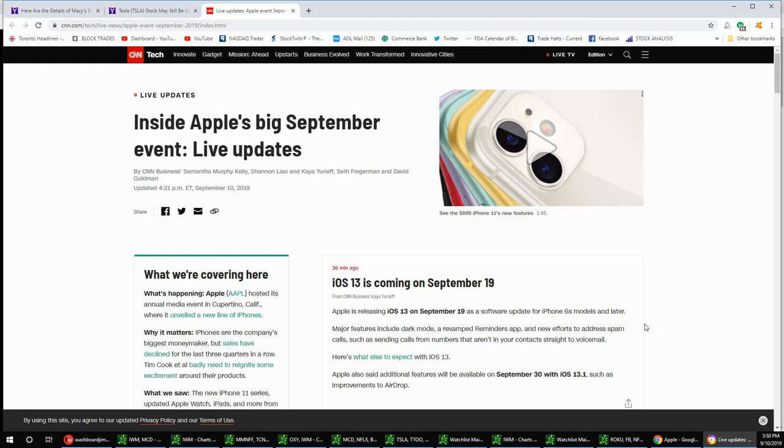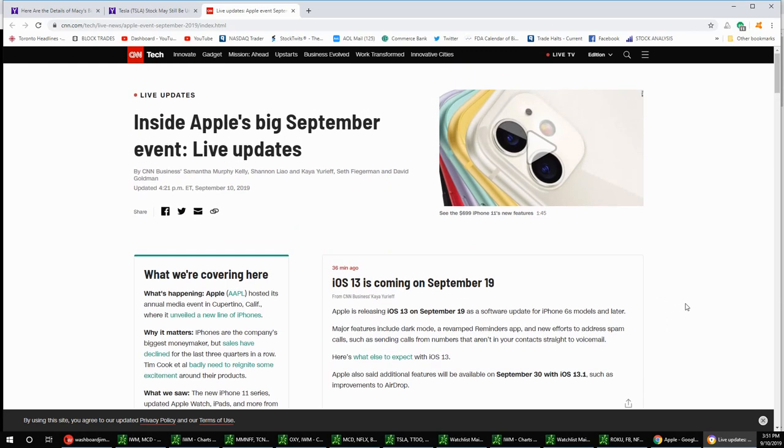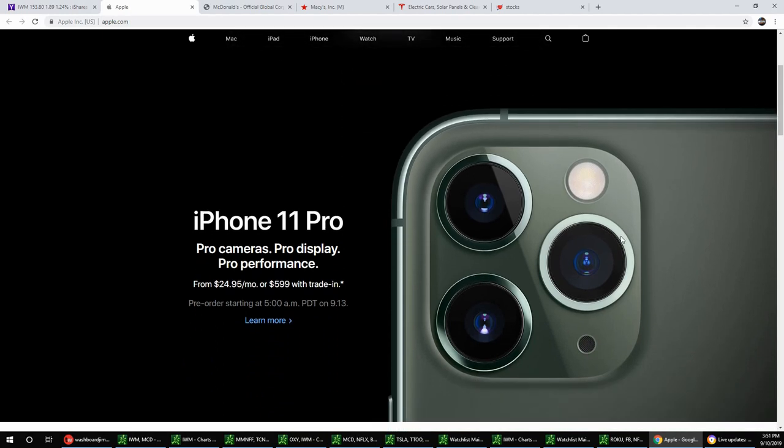They said the new upgrades will have new features. The new iPhone 11 Pro is going to have three cameras, and then they have one called the Pro Max. Apparently you can record multiple videos at a time. I guess this is going to be for someone who does special events. They're trying to target professional videographers, they said, so that people can shoot better quality photos. So that's interesting.